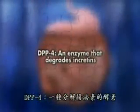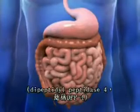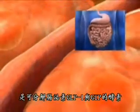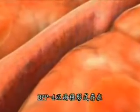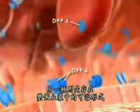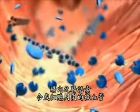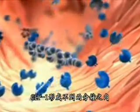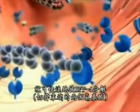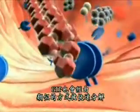DPP-4, an enzyme that degrades incretins. Dipeptidyl peptidase 4, or DPP-4, is an enzyme that degrades the incretins GLP-1 and GIP. DPP-4 exists in both membrane-bound form on the external surface of various cells and is also found throughout the plasma in soluble form. Most incretin breakdown by DPP-4 is believed to occur in the capillaries which surround the incretin-producing cells in the intestine. Less than 2 minutes after GLP-1 formation, DPP-4 quickly degrades GLP-1 by cleaving off 2 terminal amino acids. In a similar way, GIP is also rapidly degraded.